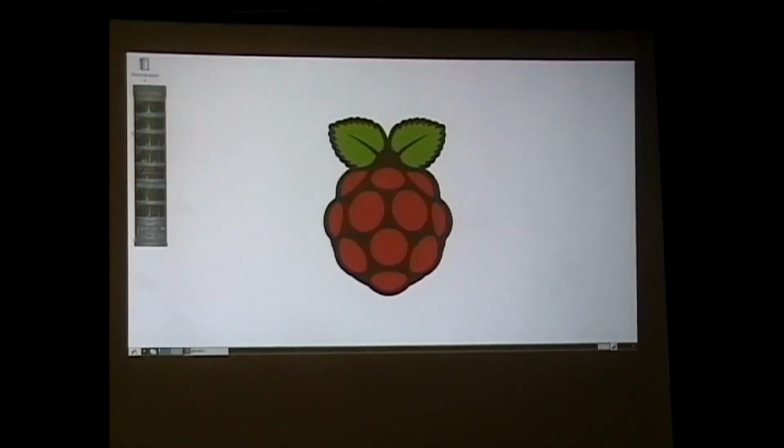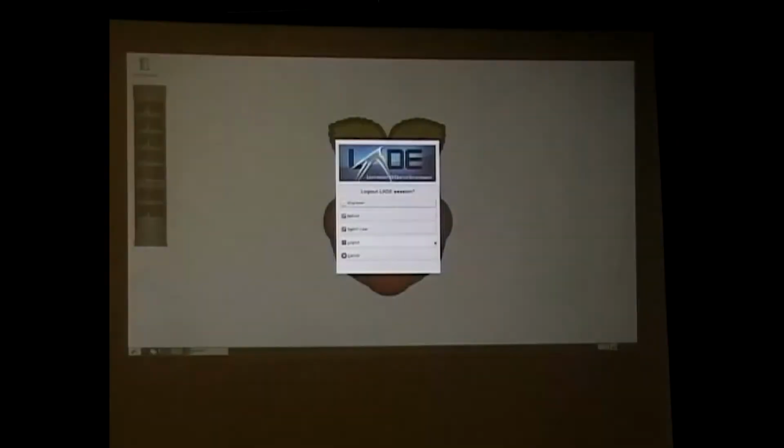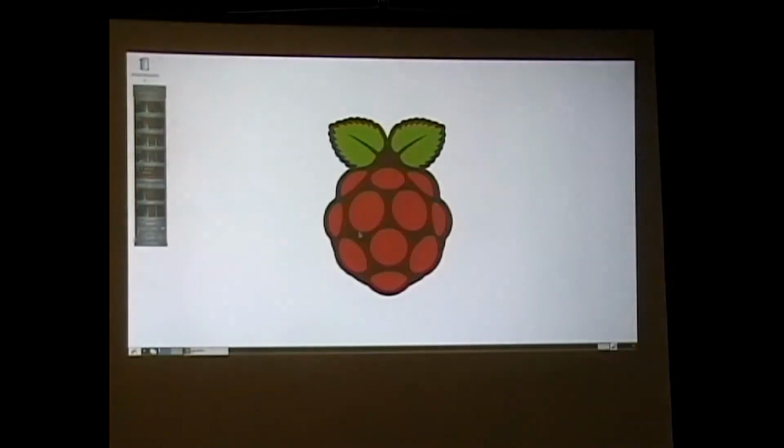So you can see the CPU usage is reasonably low. So that's Raspbian. It's almost usable as a desktop. As I say, the main problem is that the browser isn't quite quick enough for it not to be irritating. But it's definitely getting there, which is the important thing. And for the amount of money you pay for a Raspberry Pi, I think you can't knock it.